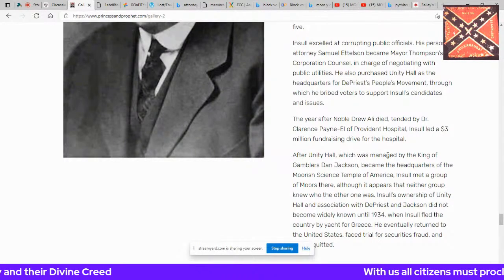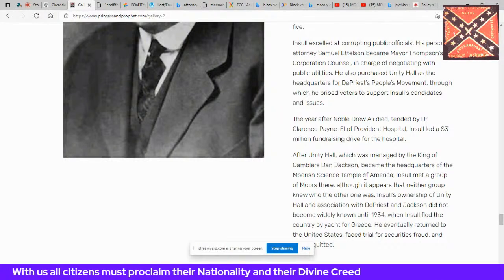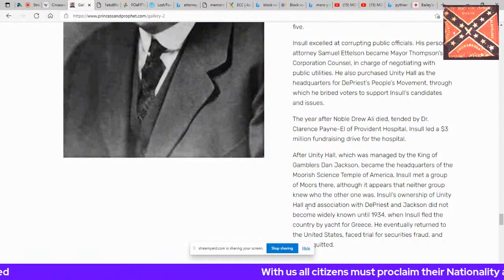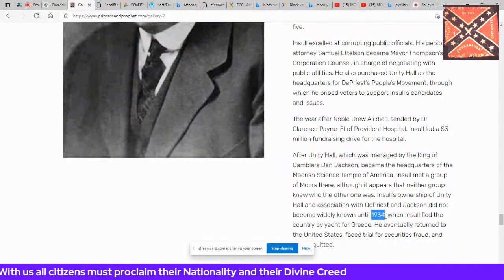After Unity Hall, which was managed by King of Gamblers Dan Jackson, became the headquarters of Moor Science Temple of America, Insol met a group of Moors there. Although it appeared that neither the group knew who one another was, Insol's ownership of Unity Hall and association with the priest and Jackson did not become widely known until 1934.